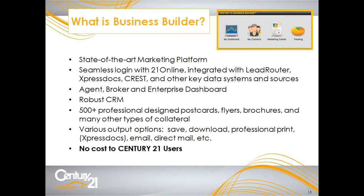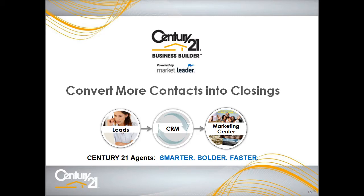I'm going to get into details already. I want to kind of go organized through this. What it does is, again, converts more contacts into closings. That's the objective, bottom line goal of the system, so once you get a contact, you're able to take that contact, capture it, and turn it into an actual results-driven lead.